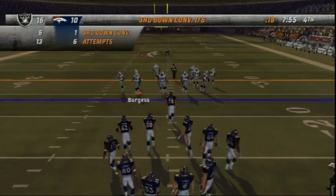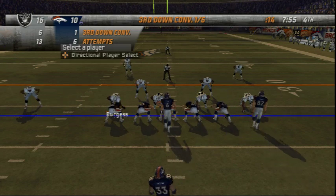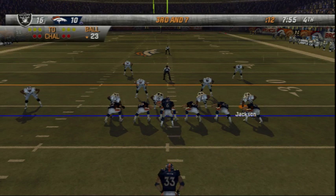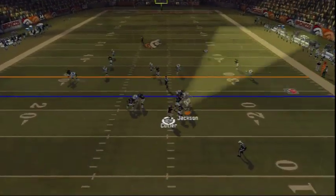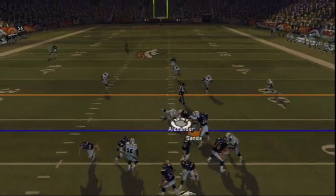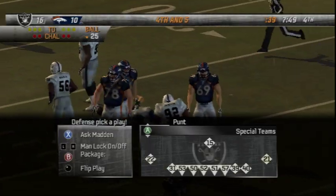And here's what they've been able to do so far on third down. The Raiders line up in a 4-3. Stepping up, throwing on the run. They're going to spot this one at the 25. It's his third tackle of the contest.